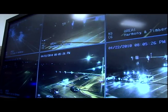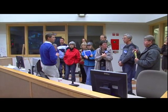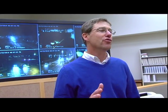There's another kind of camera in Fort Collins that you'll see at Harmony and Timberline and at Drake and College. The red light cameras, those aren't ours.